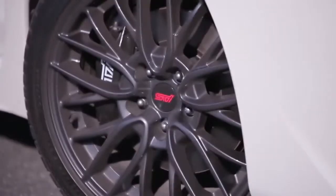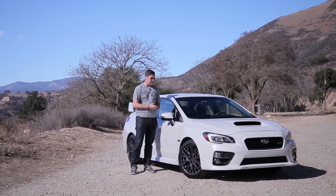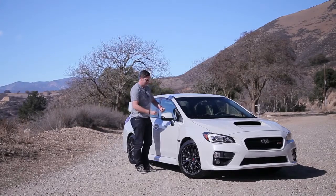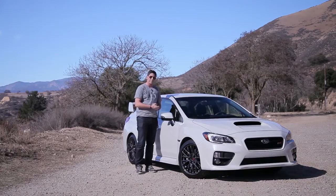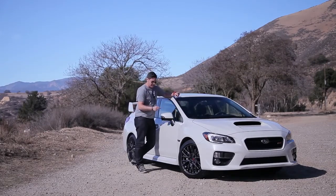This, as you can probably tell, right from looking at it, is the 2015 Subaru WRX STI. And it's those last three letters that are the most important. This is the newest iteration of Subaru's most exciting car. Yeah, the BRZ is fun. Yeah, the standard WRX is fun. But this is the STI. This is the king daddy of them all. And we've come to Northern California to see what it can do.